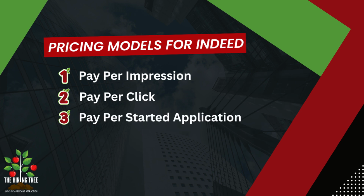The third type, which is actually gaining a lot more relevancy today and is used quite often, is pay per started application. The auto apply explicitly counts as a started application because they're actually sending the resume over to you automatically. So that's important because your started application is complete even if the user doesn't decide to proceed further, and they don't even know that they submitted to you, which leads to this ghosting phenomenon where I'm basically paying for ghost applications in essence.